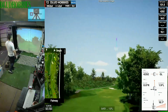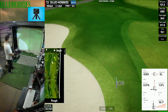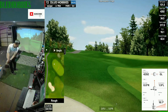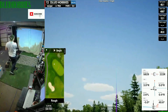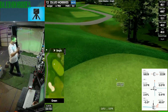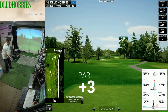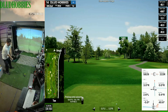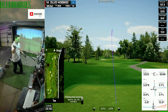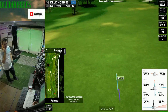This one looks good off the start, and it thankfully misses the bunker, but it stays in the rough. Par 5, 42 yards remaining, trying to stick this close for an easy birdie and just go right over the pin. Unfortunately, taking another par there, not taking advantage of the par 5s here at Green Meadow, the jungle course, one of the new courses. Both of these are pretty brand new for GSPro. Once they hit the channel, they'll have been out a few days.